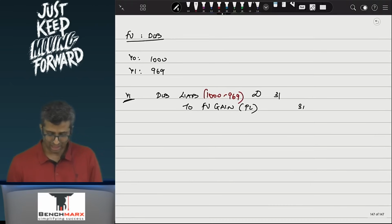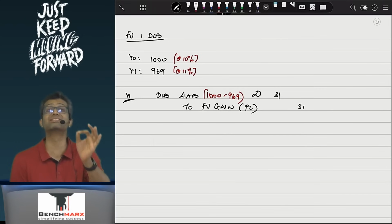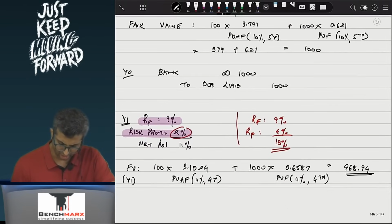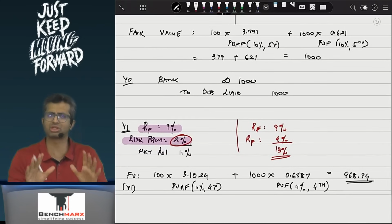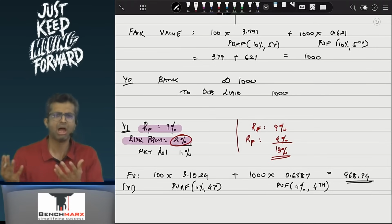And as a result, if I sit to calculate the fair value, this was fair value calculated at the rate of 10% originally. This is calculated at 11%, assuming there is no change in the credit risk. This 969 was if there is no change in the entity's own credit risk. Sir, what does this language mean? Which means earlier also over the risk-free rate you were expecting 2%. Now also you are expecting 2%. There is no change in your risk. By the way, inflation, time value, risk-free rate is changing, and hence you will require 11%, but not because you have become more risky. Inflation in the market has increased.